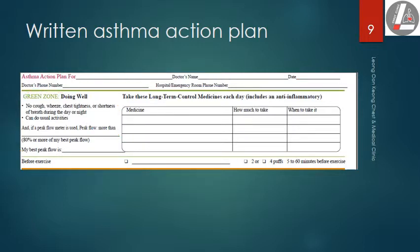On the right hand part of the plan is written the control medicine, also known as the preventive medicine, which includes anti-inflammatory drugs. The name of the medicine is written down here. The dosage of the medicine is written down here, and when it should be used. Control medicine or preventive medicine should be used daily with or without symptoms, even when the patient is doing well.